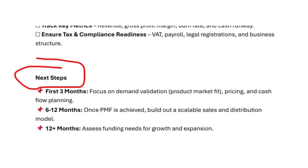So next steps. First 3 months, focus on demand validation, pricing, and cash flow planning. They're your big things. You want to get product market fit. You want to make sure there's a demand in the market. You want to price yourself well. Your pricing strategy may change and that's fine, but go out with a price that you feel is correct after doing a bit of research, and you may need to tweak it over time. It may even be the same price, but a different way of doing it, instead of a monthly subscription, an annual subscription, all these different things.